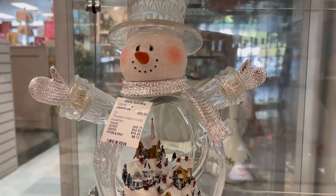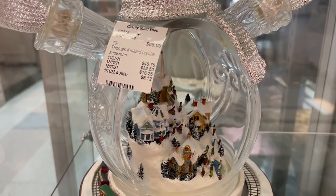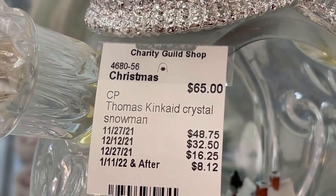The Thomas Kinkade is such a sweet surprise. Look at that winter village with a train going around it. This would be nice for the whole winter. It wouldn't just be Christmas.